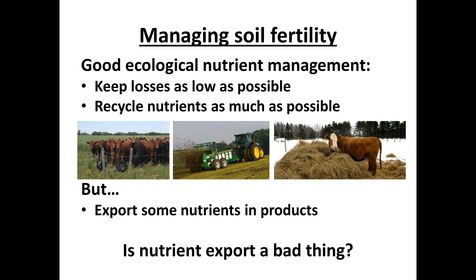I should point out though that livestock are only recycling nutrients. They're not actually adding nutrients unless you bring in feed from somewhere else, or you feed them on your neighbor's land in the day and then take them back home at night and let them eat on their field at night. You can do that kind of stuff, but you should maybe talk to your neighbor first. The point is that recycling nutrients within the farm as much as possible is a very good goal to strive for.